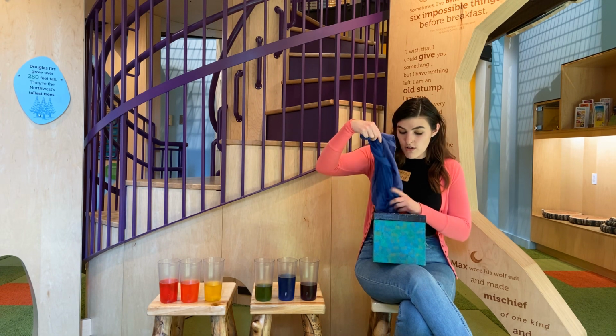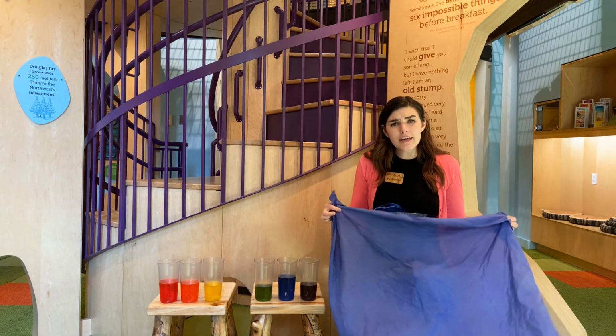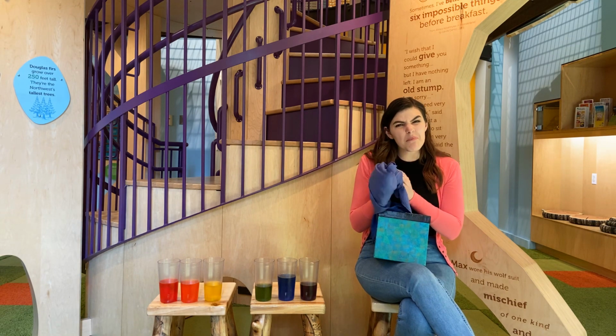What color do I have here? Oh, it's pulling lots of them out. What color do I have here? It looks like I have a purple scarf.